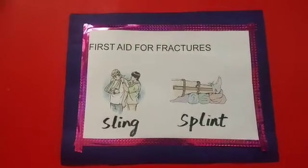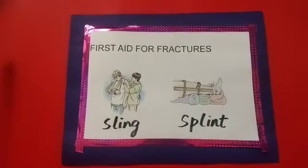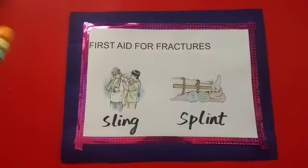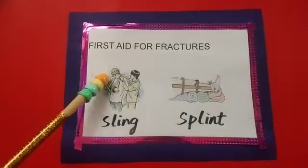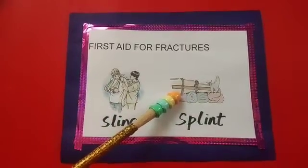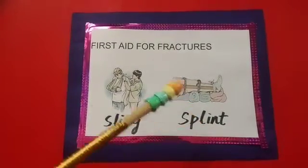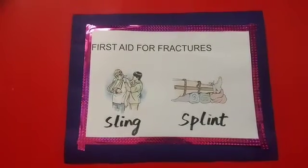The only first aid you can give for a fracture is to make sure that the part of the body where there seems to be a fracture is not moved. If the fracture is in the arm or hand, a sling made of cloth will prevent movement. If the fracture is in a limb, strapping splints to the injured limb will prevent further damage by preventing movement. However, this should be done only by someone who has had training in bandaging.